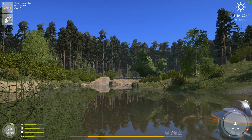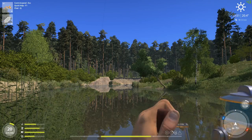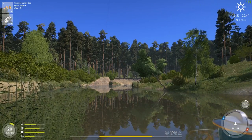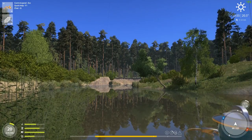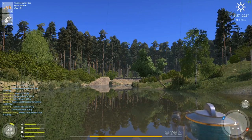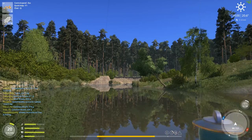Yeah, I think I'm going to switch the line out on this because I only have a short, maybe 100 meters on this particular rod. And of course, that's the one that catches the fish. Alright, let's speed this up a little bit. Get this guy in here.